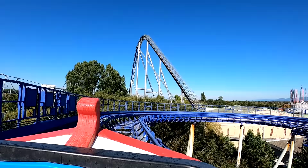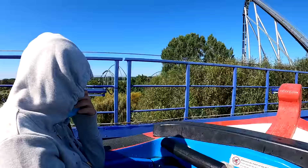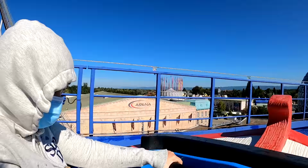Oh no. We've got plenty more water rides coming up over the next couple of days. Fjord rafting. Oh god, not Atlantica Tyrrell log flume. Oh no. Oh, here we go. Poseidon, ready for the airtime. Woo!